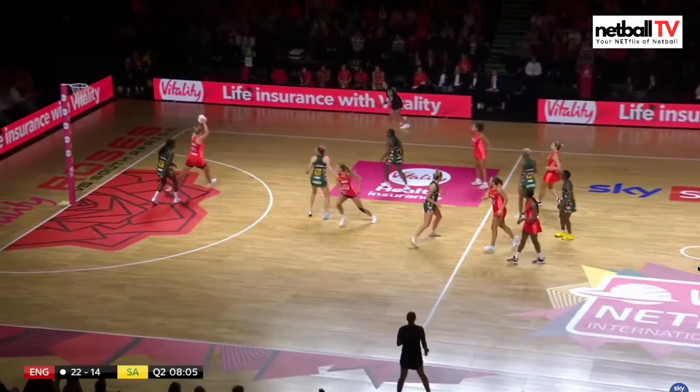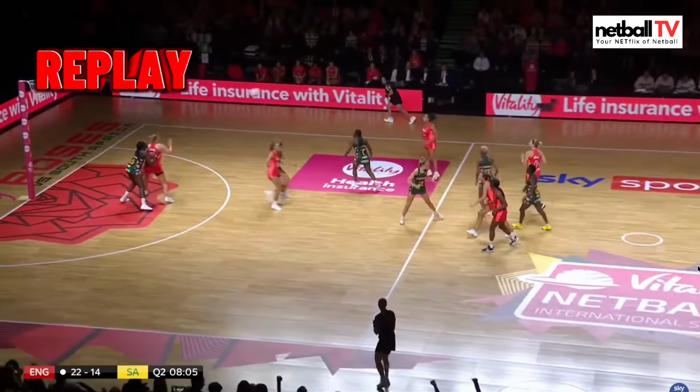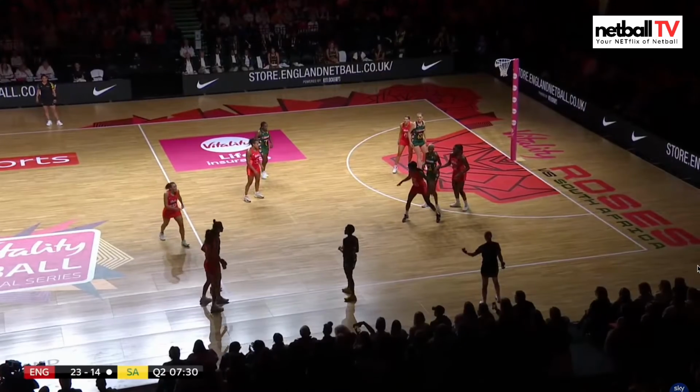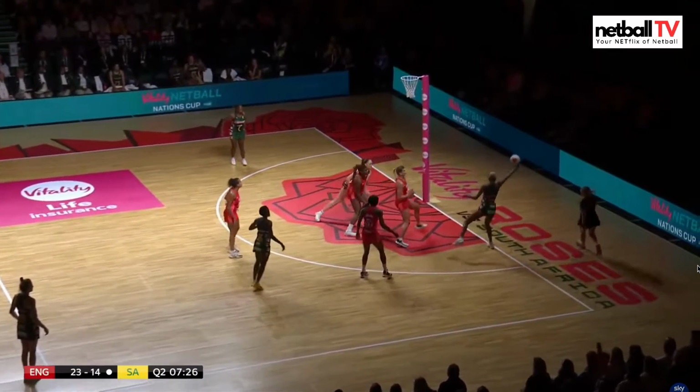And England are back in attack. They are 8 goals in front at the moment. Cardwell with another easy shot. And look at that feed straight into her. So much more confidence in this quarter from England attackers.